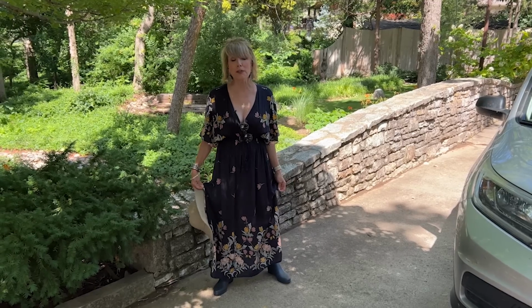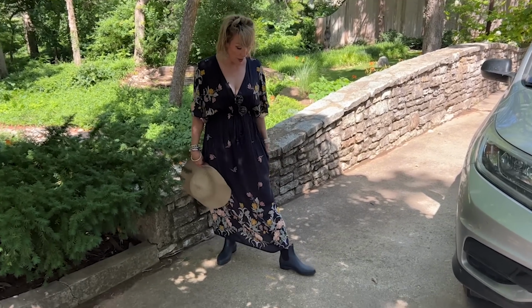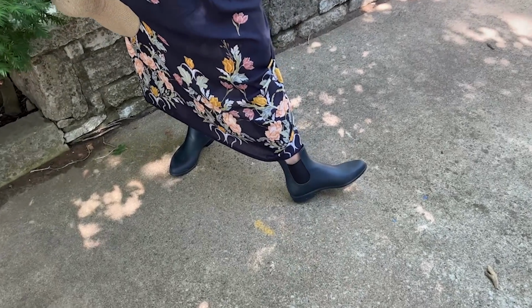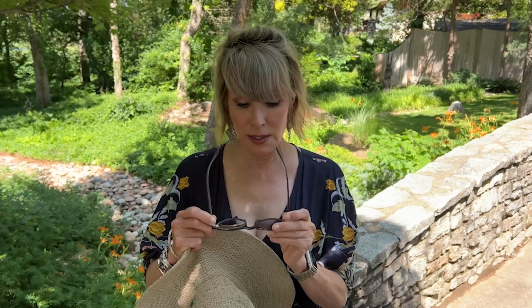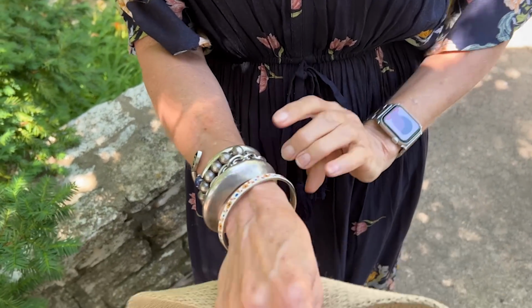Now, when I'm working out in the yard in a dress, typically it isn't a long one. And then I've got on booties because we got lots of rain again last night. So these are from J.Crew, and obviously they are waterproof. And let's see, my sunglasses, my sunnies, are Ray-Bans via Poshmark. And my bracelets are just a fun assortment of all different ones.